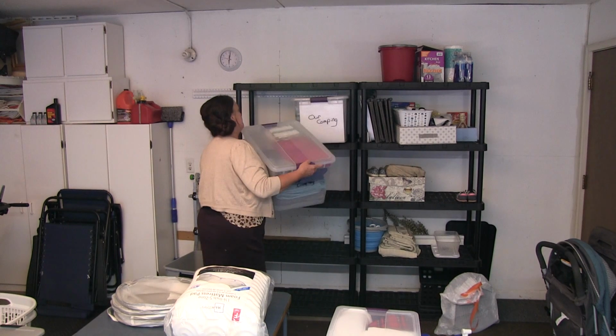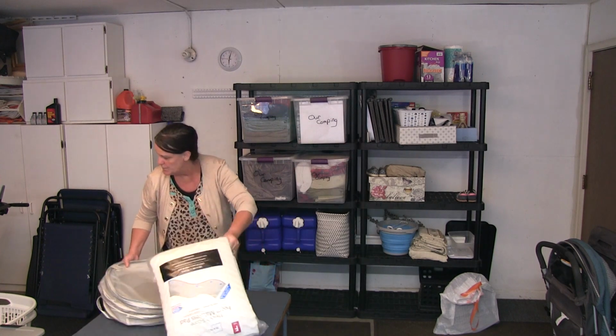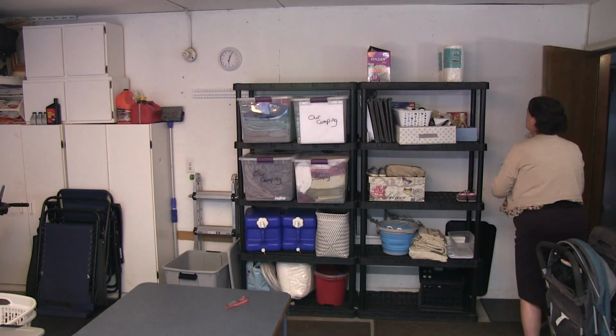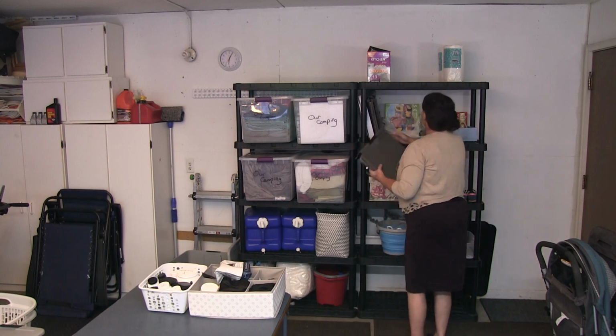Here I'm just quickly putting things back on the shelf so I can easily assess what I have to organize in the morning. And here I just have a few more miscellaneous home items to go through. Now that everything has been purged and sorted into categories, our plan is to make separate storage zones in the garage and make sure that everything has a home.